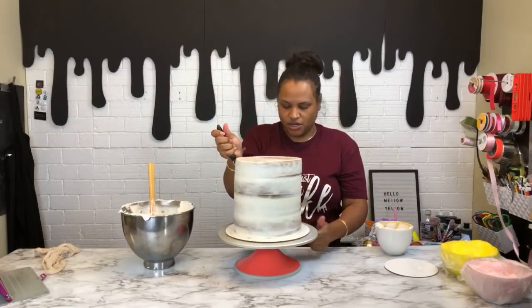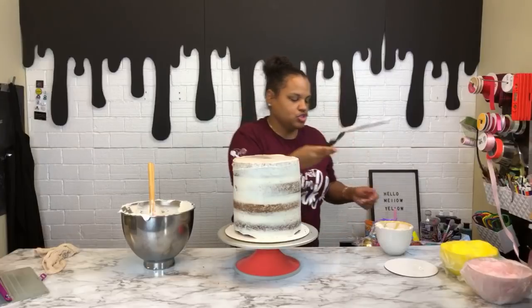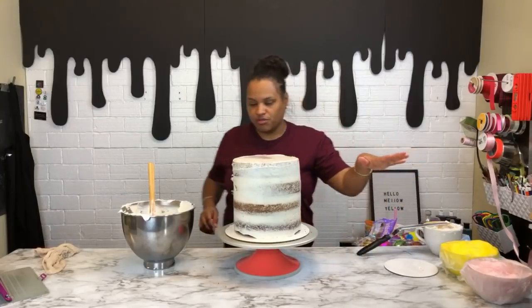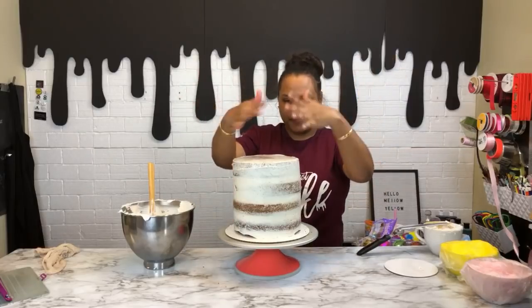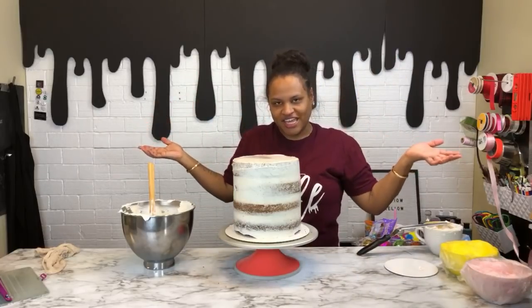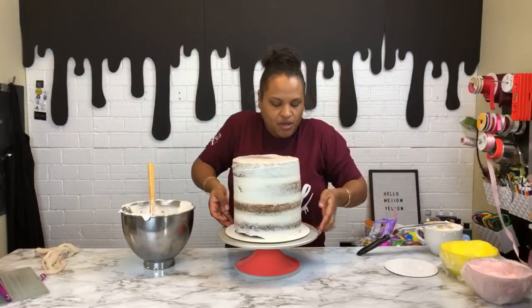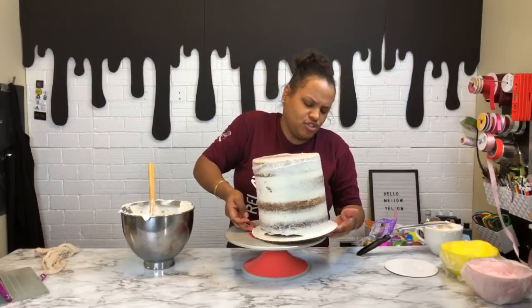See the nice thin layer? Right? So now we're going to pop this in the freezer, and I'm going to get my final buttercream ready to final buttercream our cake. And then we're going to decorate it, and she's going to look pretty, right? Just going to stick this in the freezer. I'll be right back.